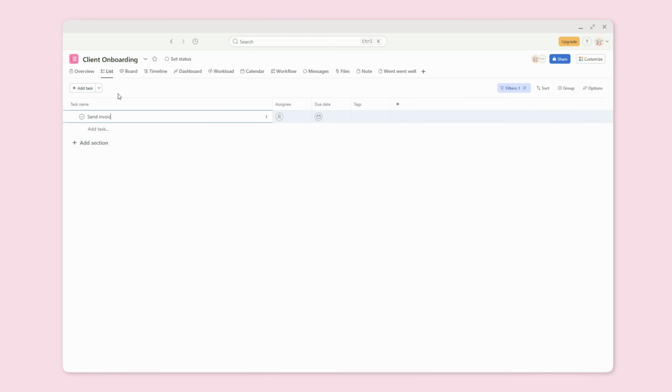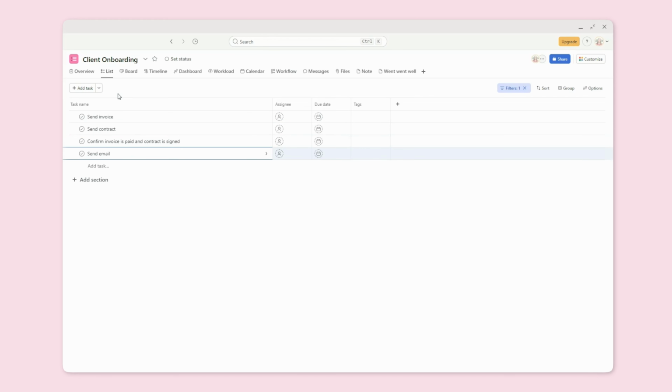Templates are especially helpful for tasks or projects that repeat every month or quarter. For example, if you regularly onboard new clients, you can create a client onboarding template that includes all the tasks you go through for every new client. This seriously saves so much time. Instead of recreating the wheel each time, you just click a button and boom, your entire process is ready to go.